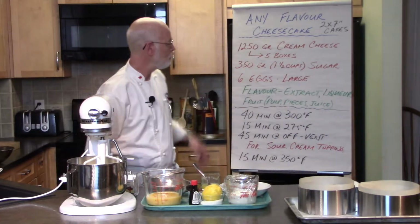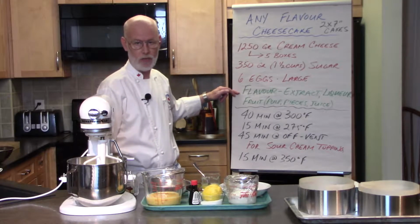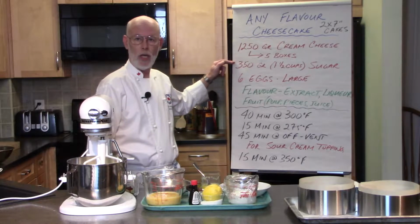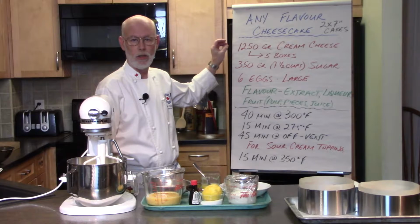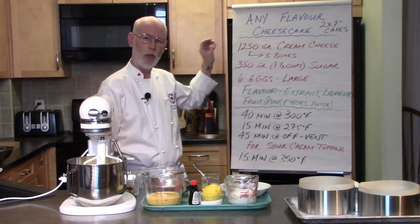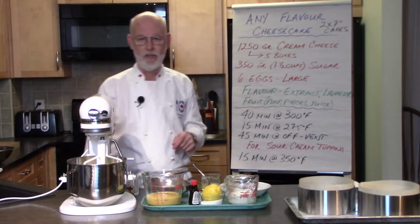So today we are going to use the base recipe, which uses 3 ingredients plus flavoring. I'll talk about that in a minute. We are going to do a chocolate and Grand Marnier cake with a chocolate chip cookie base, and we're going to do a classic cherry cheesecake with some cherry pie filling.